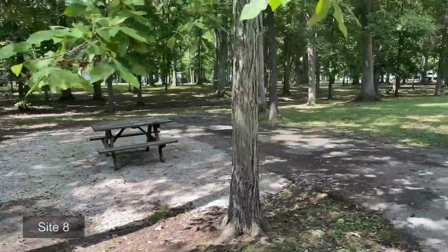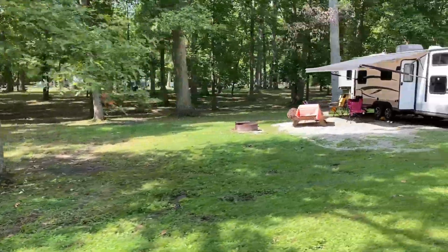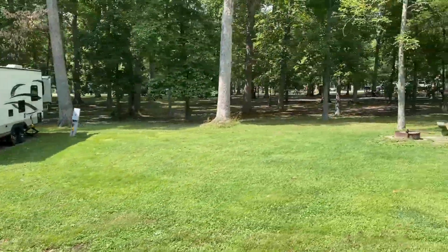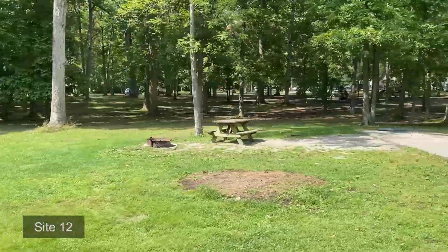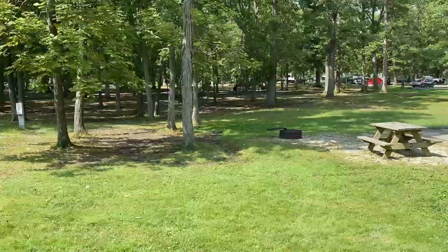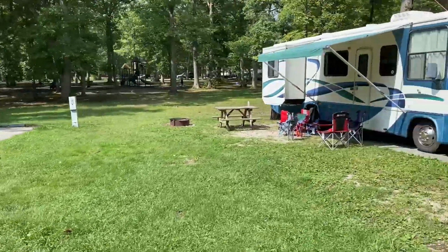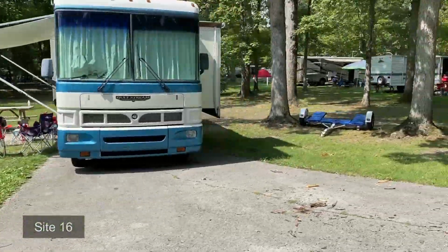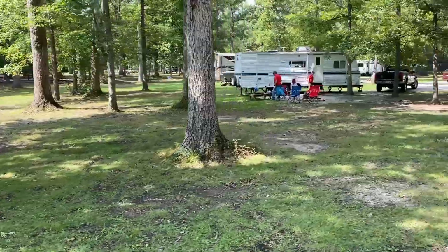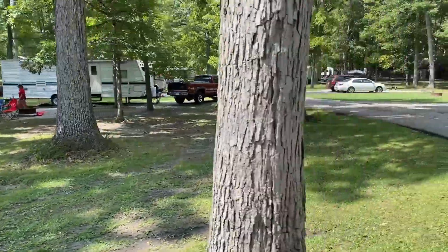8. 10. 12. 14. 16. 17. This is the only cross drive to the entire campground, and we'll get to that here in just a moment.